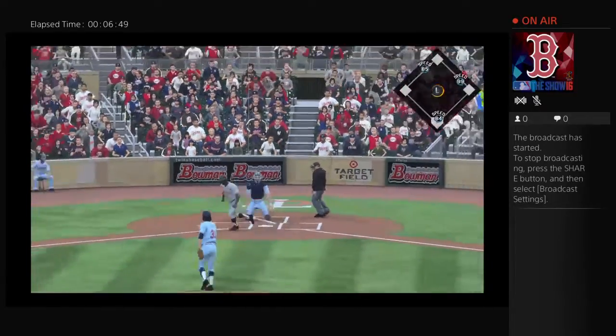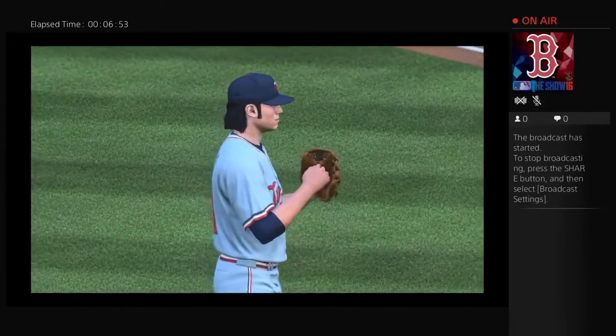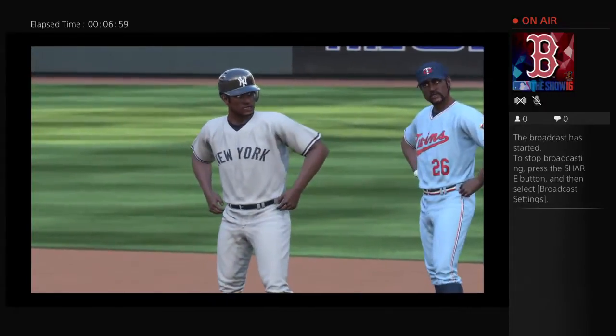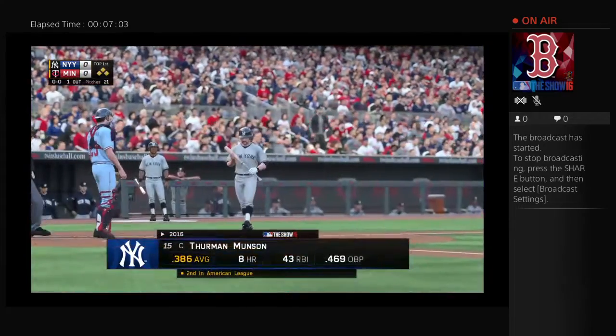And there's ball 4 as this one gets away a bit. That's the second walk he's allowed here in the first inning. And I have a feeling if you ask his manager, he's going to say that that's way too many already. You can't go giving away base runners or you're going to find yourself in a big hole early on.